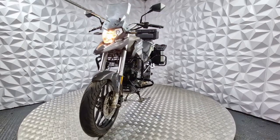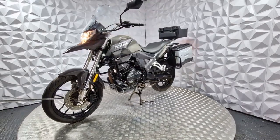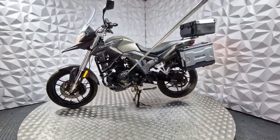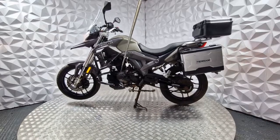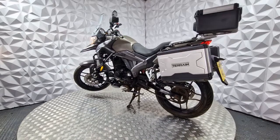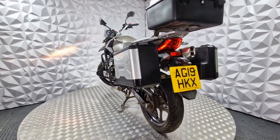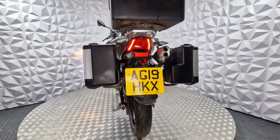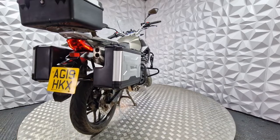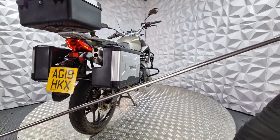Front screen, it's a tall front screen. Front discs in good condition. Coming around here, engine paint deterioration, but not much, and tiny bits of rust spots. I apologize for the bike moving back and forth. It's because it's on the center stand and it is unbalanced right now. Rear discs in good condition. Rear tire, not brand new, but it's in good condition.